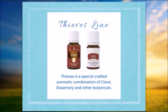All right. If you've heard of Young Living, you have probably heard of Thieves. Thieves is one of our most popular blends that we offer, and oils overall. It is a combination of clove, rosemary, and other botanicals together that just makes it an amazing oil. But because the oil is so strong and works so well, we actually have an entire Thieves line. You may know about our Thieves oil, which is great for supporting the entire immune system in the body. So if you need an immune boost, a little Thieves can go a long way.